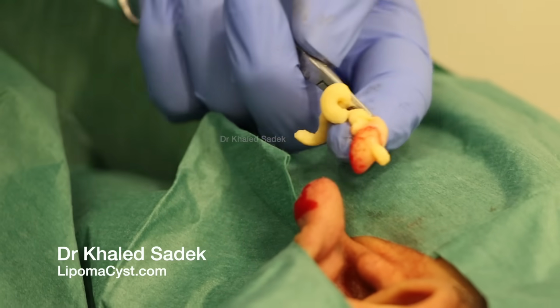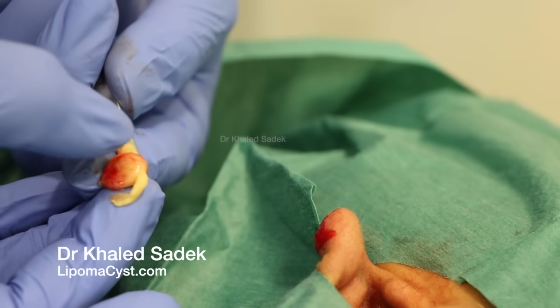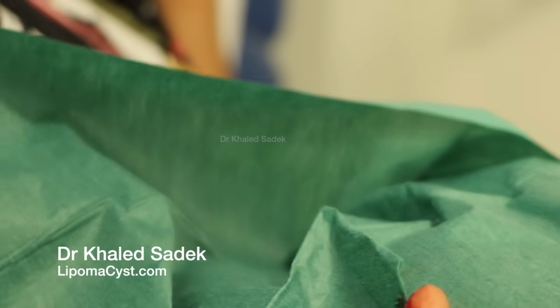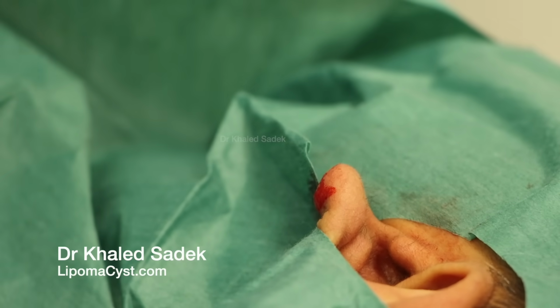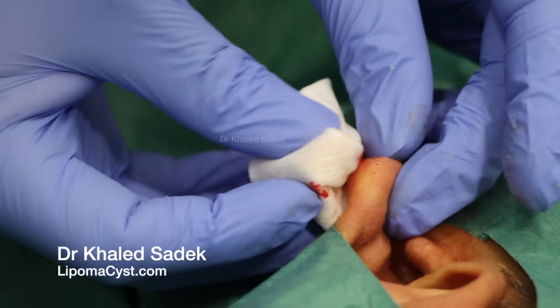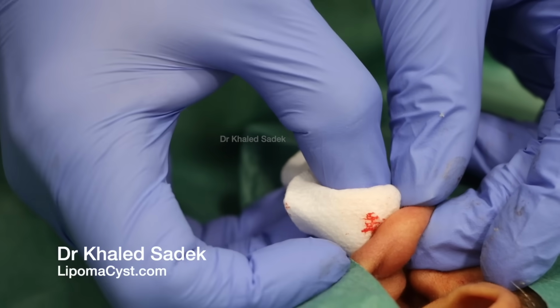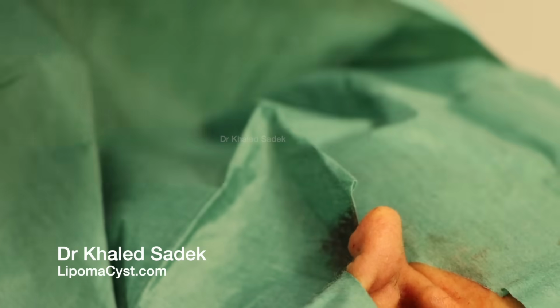And that is the sac in its entirety. Wow, that was quick. So yeah, third time lucky. Great big whopping cyst there. Let's put that to the side. And let's close. You didn't have to burst it, right? I mean, I didn't have to, but I did at the very end, just for Heather.